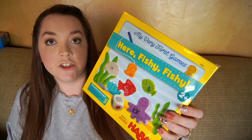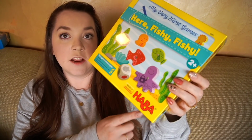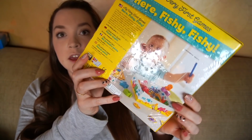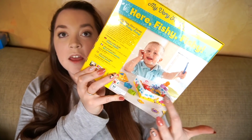So on to my youngest, Lexi, who is 2 years old. The only thing comparable to her sisters is the board game. So for her, I got this My First Games Here Fishy Fishy. This is actually a game we've had before. It's by this brand down here. I'm not going to mispronounce it because I for sure will, but it is a gorgeous little game, and it's very, very toddler friendly. As you can see from the box, it's all chunky pieces. The box itself has gorgeous artwork in it.